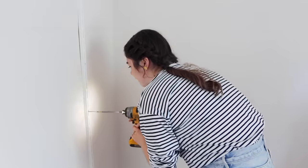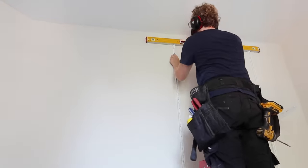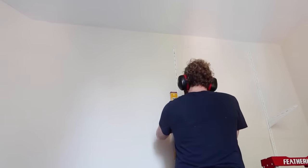We got the tracks. We're installing the shelves and we realized during the process that we can actually drill the tracks right into the stud. So we're foregoing that upper bracket. I feel like this is gonna make the shelves look cleaner. It's also gonna be way more secure because the tracks are going right into the studs.